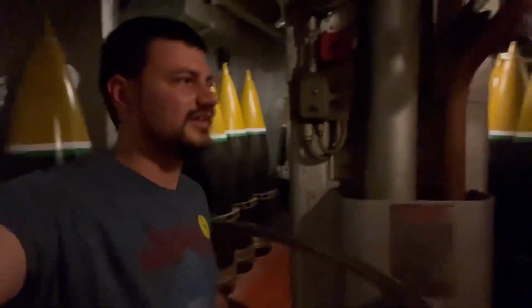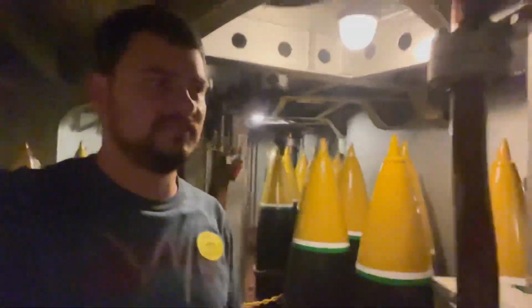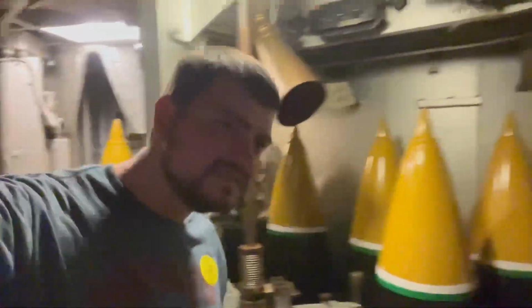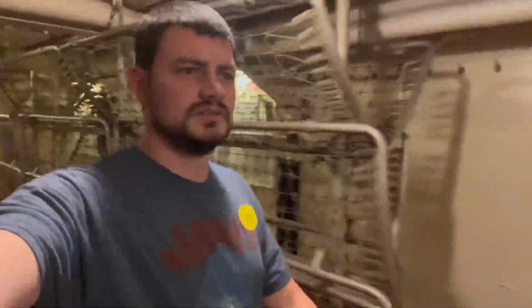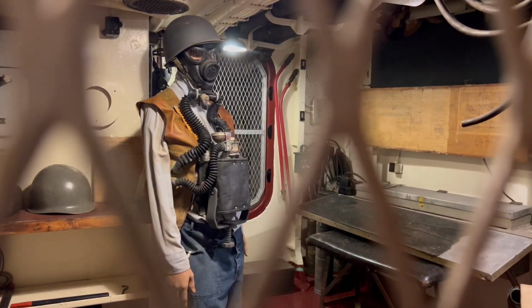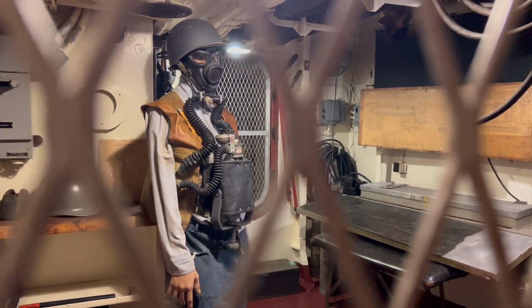Spiral stairs. That's so cool. Right back up into the area with all the projectiles. This way. Not gonna lie, haven't seen anyone in quite a bit, and this guy almost made me jump. He was just staring at me from around the corner.